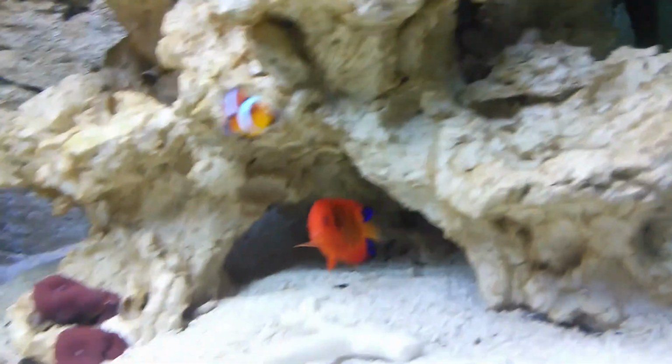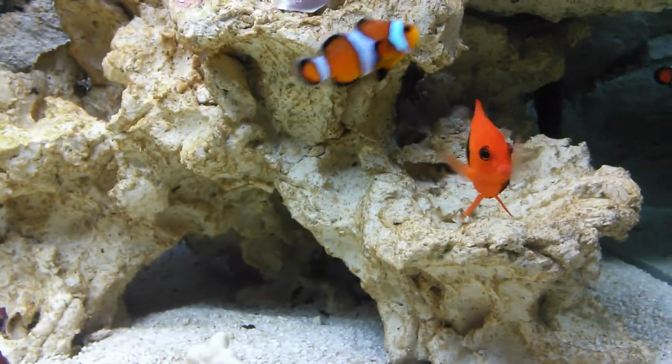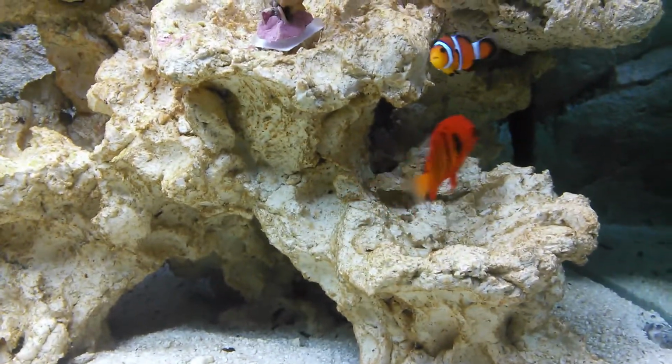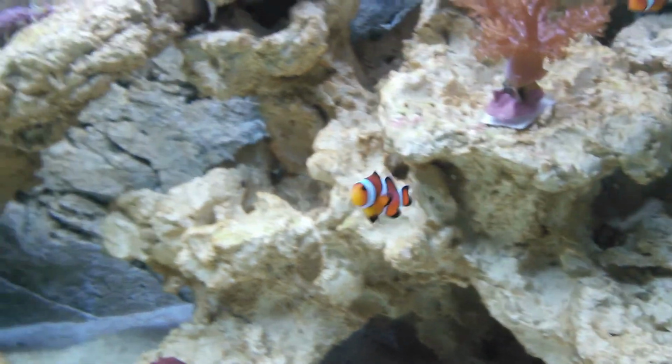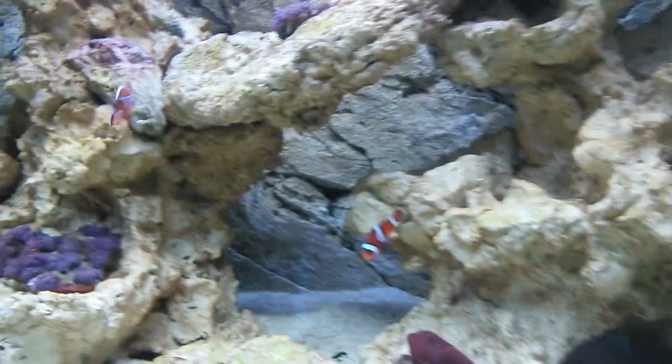As you can see, the flame angel's not camera shy. However, the potter's angel is. So I don't know whether we're going to get a good view of that.